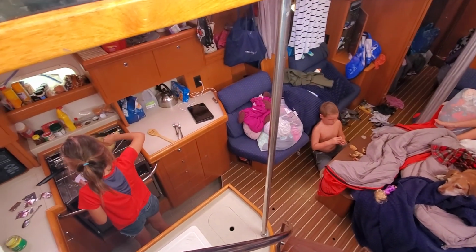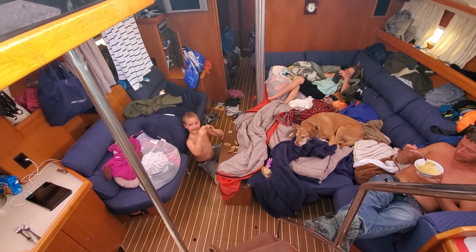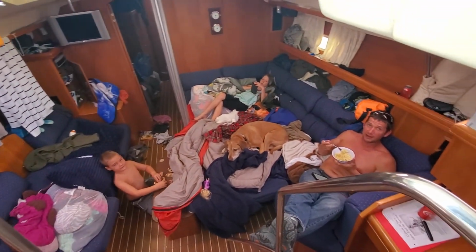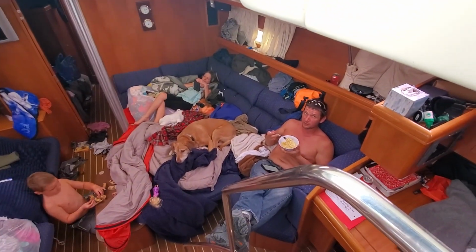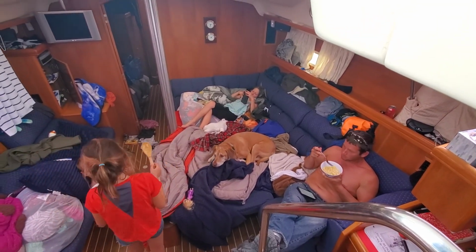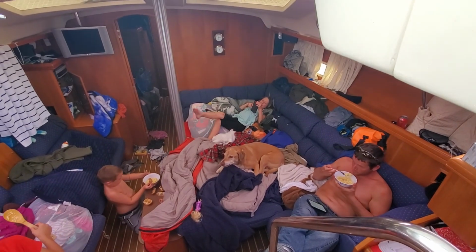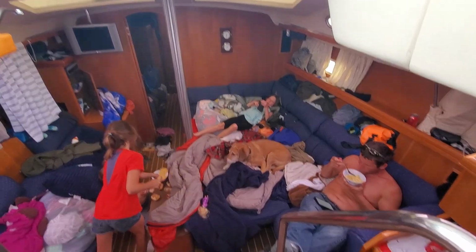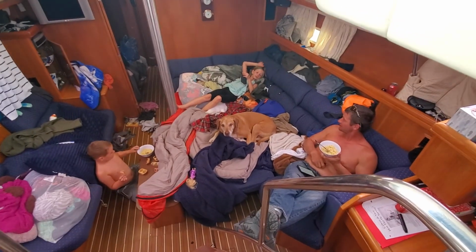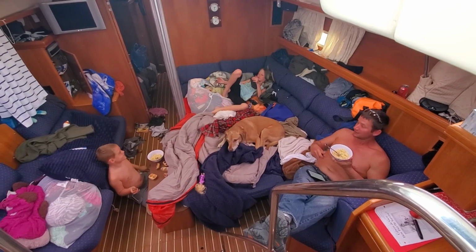Scout's making some ramen noodles. Jacob's trying to put his puzzle 3D ball together after it's broken apart. He got fired. Lila's feeling better. She's on her phone. We're not sloshing around anymore, so she's not throwing up. And Marley's chilling with all the blankets and pillows everywhere. Doesn't he look comfortable? He's actually licking his chops. He's like, where's my soup?